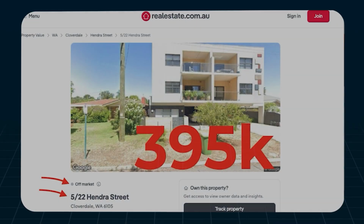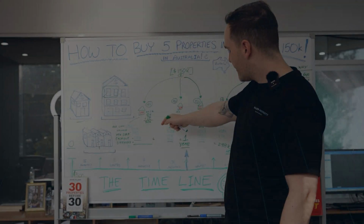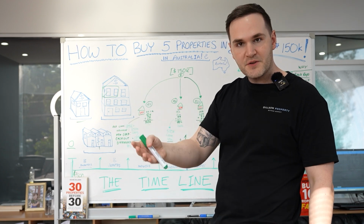This property, I'm going to give you the address. It'll probably pop up on the screen, but it's basically a 2-bedroom, 2-bathroom, 1-car unit style property in the suburb of Cloverdale in Perth on Hendra Street. Now, this is a real life example we bought for clients. Hopefully the date will pop up around. We bought this property. It was a bulk deal transaction, bought it for 395,000. In this scenario, let's assume that the person did a 10% deposit on that, 10% deposit of 395K.